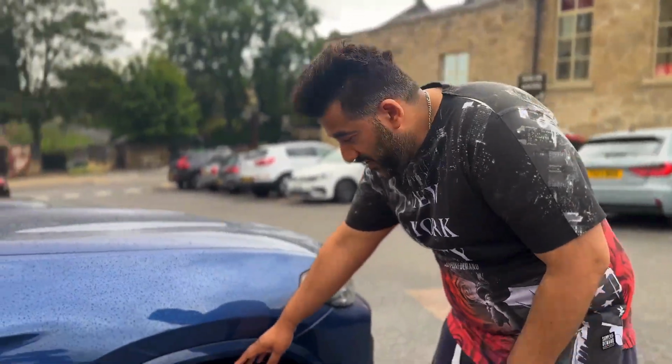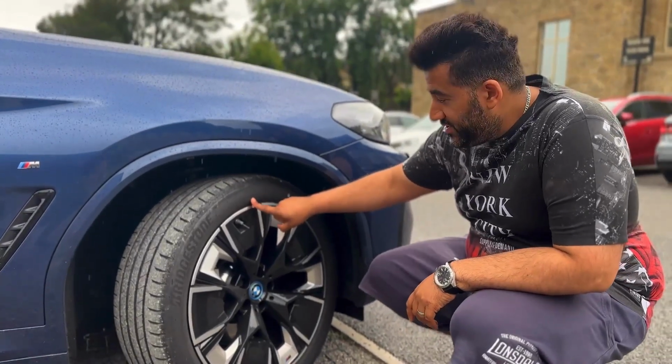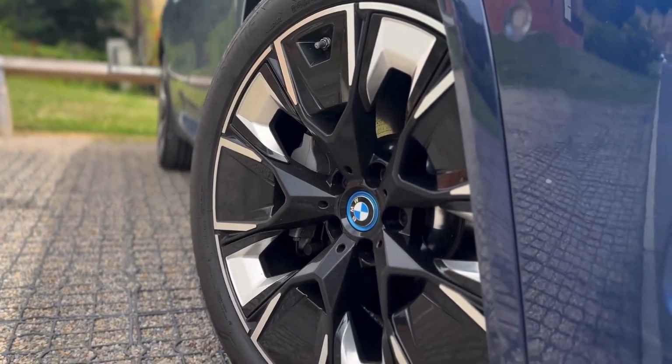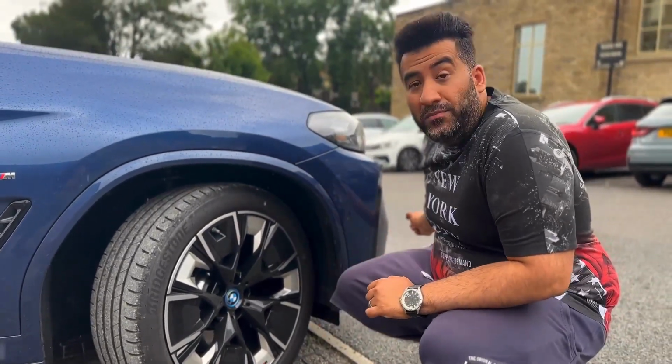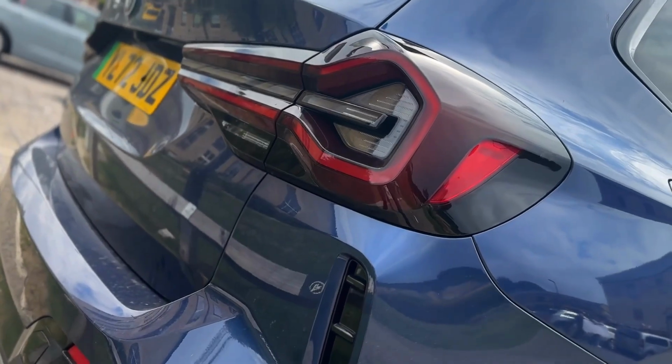So another thing that I really like about the car as well is the actual alloys. So looking at the alloys over here, again, very nice 20-inch alloy wheels, with the black and silver alloy, which I really like the black on them as well, because it really complements the colour contrast with the black, because you've obviously got the black trim on the front, on the wing mirrors, and also on the back of the car as well.